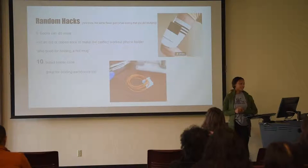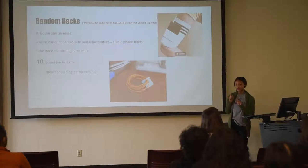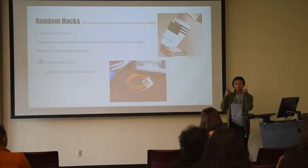So the hint for this one is, did you know chewing flavored gum while you're studying also helps when you chew the exact same flavor when you're testing? Helps you to remember.